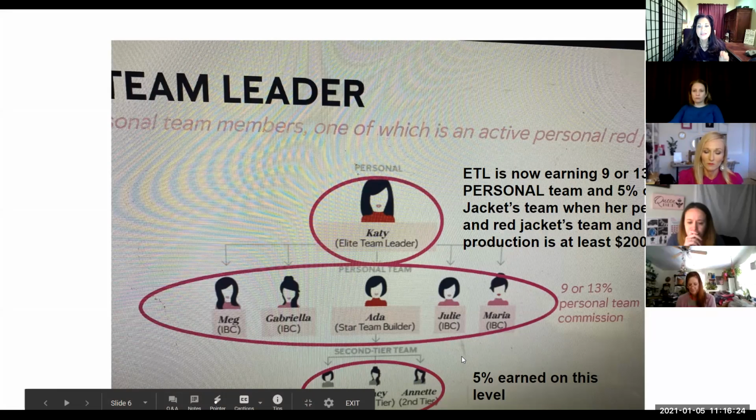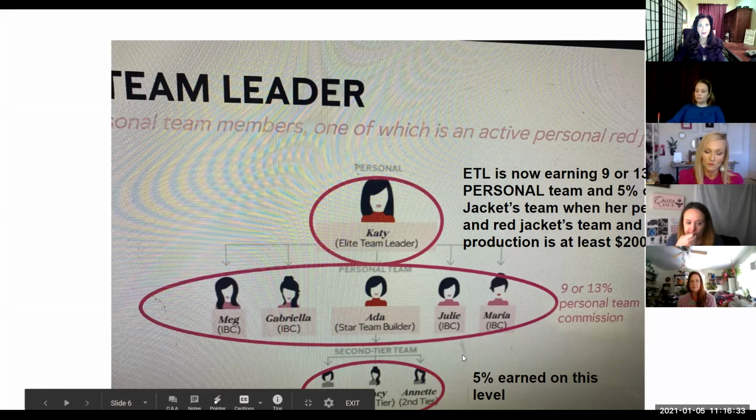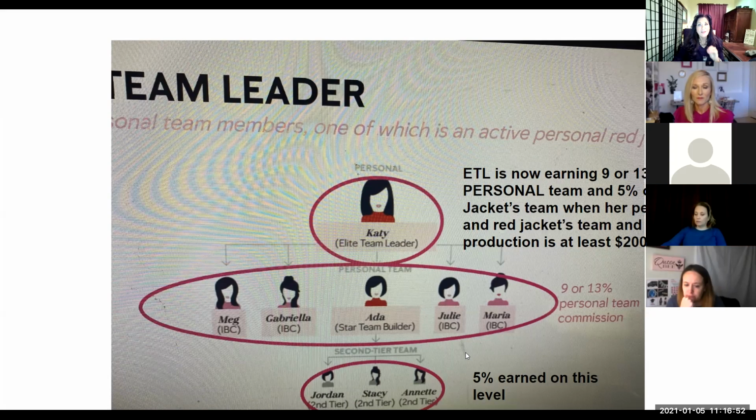You guys, this has never happened before in Mary Kay. So if I have 5 active people on my team and 1 of them is a red jacket, then I earn, and all of us together have 2,000 wholesale production as a giant team, at least. We're probably going to have more, just talking minimums here. I will earn, as the elite team leader, 9 to 13% off my personal team, and then 5% off of second tier. Are you starting to see the benefit of building teams of reds? There's never been a benefit to having one of your personal team members build into a red before.